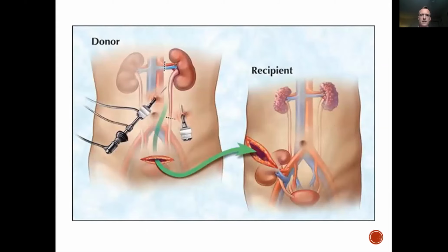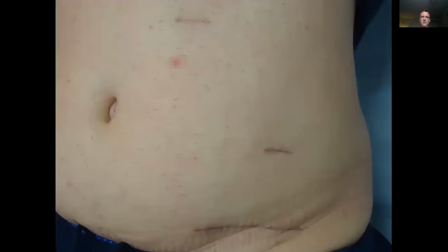So that's the same picture again. These are examples of the scars that are left behind afterwards, the little purple horizontal lines, if you like. The keyholes are the smaller ones, and the larger one is lower down there. That's the one that we pull the kidney out through. And again, this is about 6 weeks after an operation, while they've still got that pinkish colour, and in time they'll fade to white.